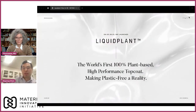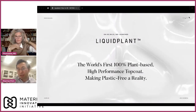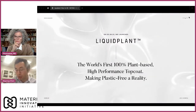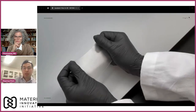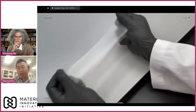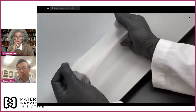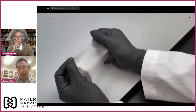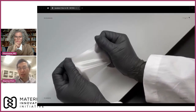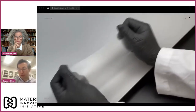So this year we launched Liquid Plant. We believe it's truly the first 100% plant-based high-performance top coat, and it's zero plastic. So this is a short video. I hope you can see. We call it Liquid Plant in action. So what it is, we cure the liquid plant into a translucent thin film, and we are using our hand to stretch it, twist it. As you can see, the film is fairly flexible, and yet it is fairly tough.